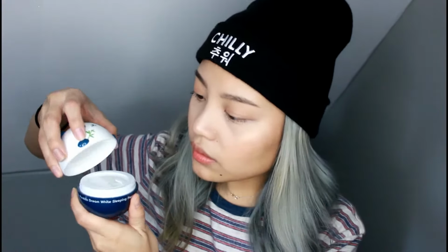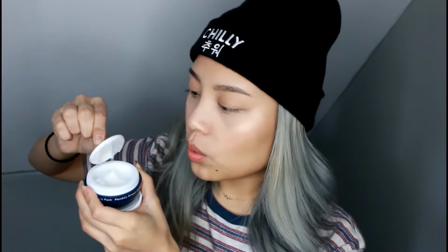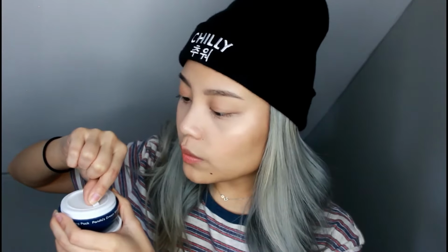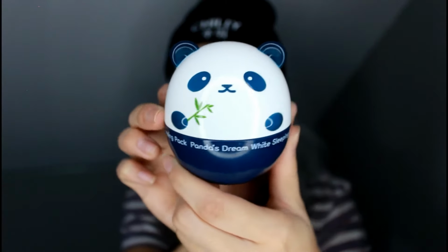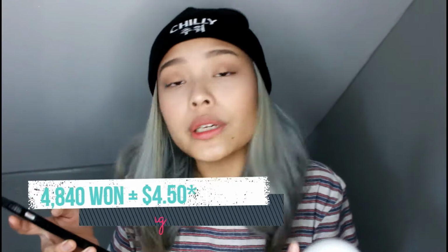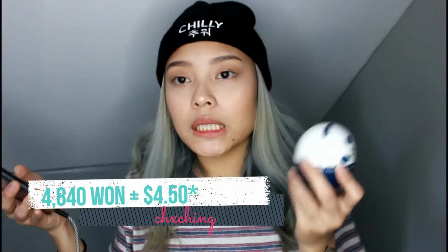I'm just gonna open it. But I guess what you do is you lift it. Ooh. Mmm. It smells like lychee, or lychee, whatever y'all call it. So this is the Tony Moly Pandas Dream White Sleeping Pack. I bought this for 4,841 won. So $3, basically. Not a bad price. This is another product that I've seen on a lot of websites, and I've always wanted to try it too, so it was the time to actually get it, you know?